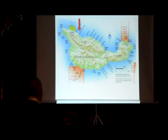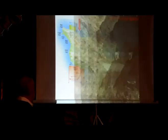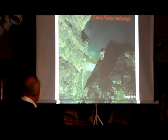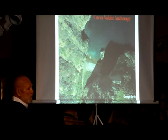This is Cueva Valdez. Valdez is a person's name. Cueva is cave. And so this is again from the air. But if you look, because of the shadow, the beach extends clear over to here. It's usually a pretty nice beach. Some years it's pebbly and some years it's sandy.